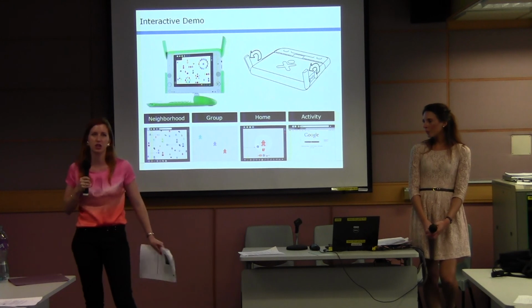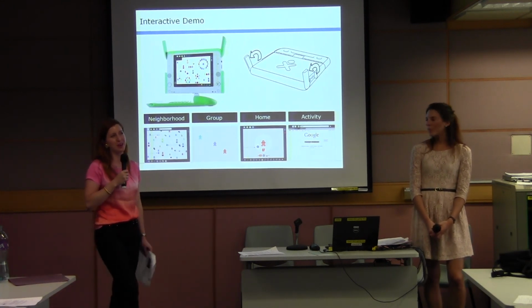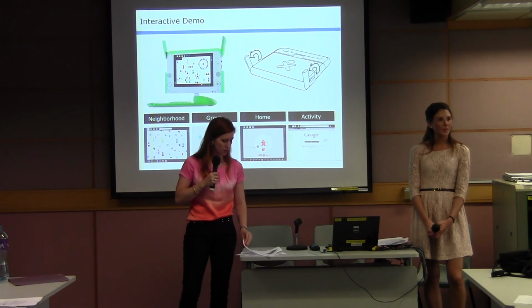Sadanka talked about hands-on learning. It's just inherent in using XOs in the classroom. There's no way to avoid hands-on learning when you're using XOs. So one of the more powerful activities on the XO.